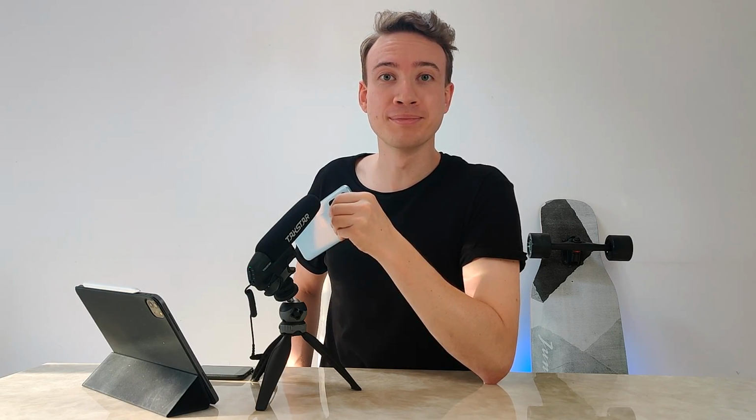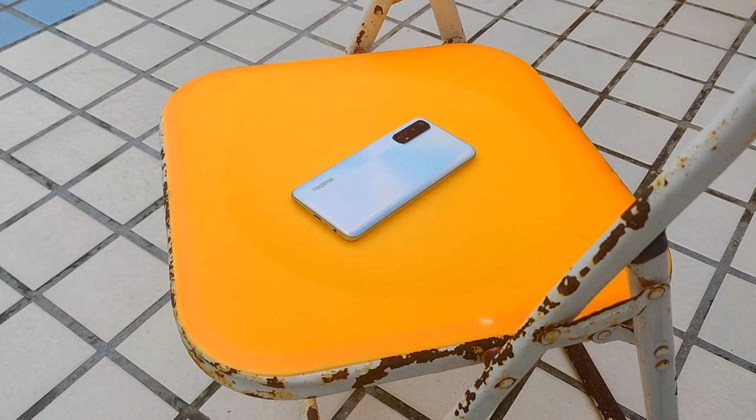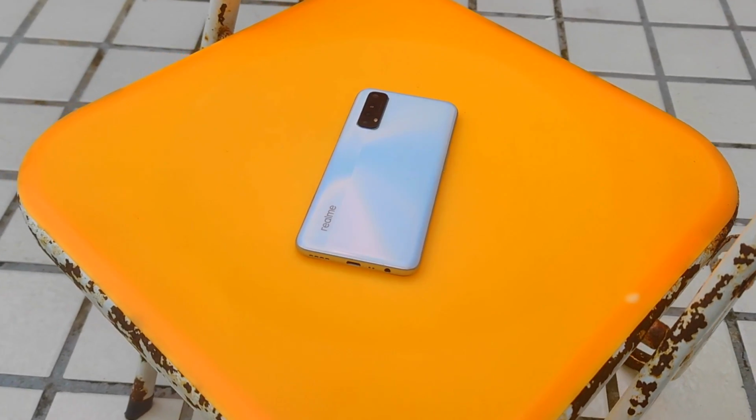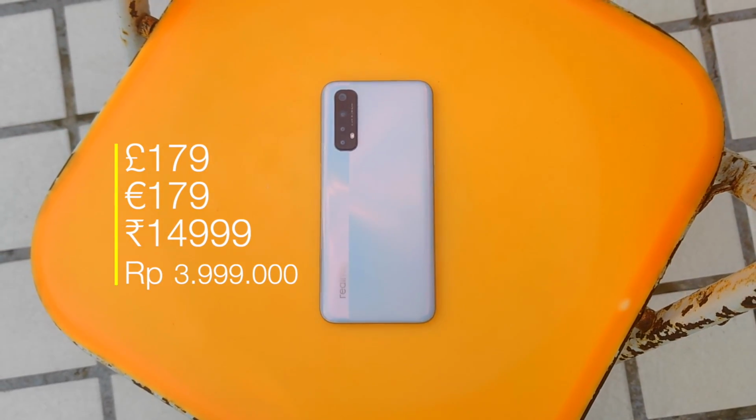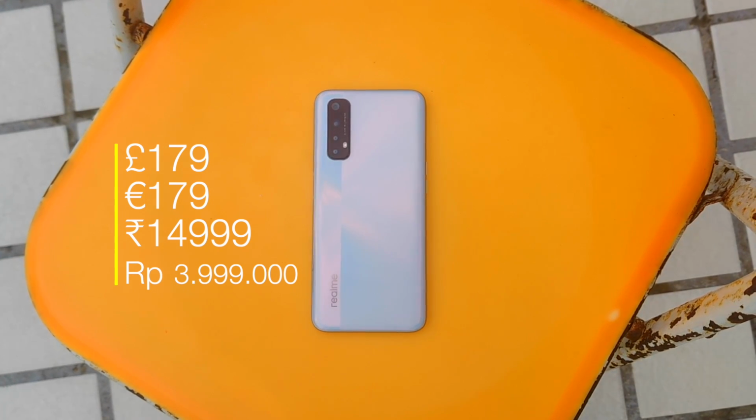Well, that's not good. What's up guys, Michael here, and today we're looking at the Realme 7, a phone priced at just £179 in the UK, and it comes with a lot of features that you would expect on a higher end phone.